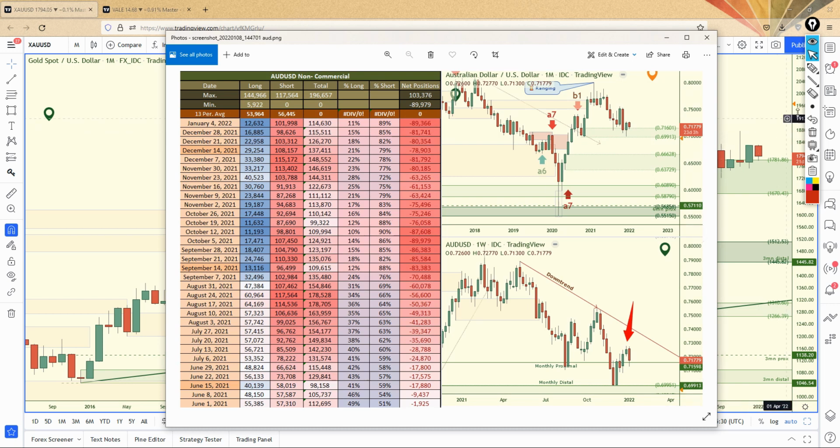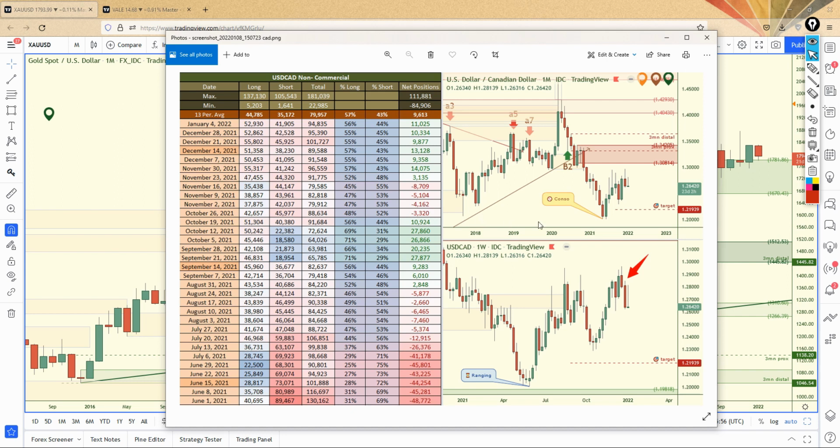Aussie. So this one here, longs are very cooled off. Shorts are aggressive. But remember, we just finished dropping a significant amount, so that would be the case. What is going to happen here? It's too early to tell. The positions are not really leaning in any direction at this point, so we'll continue to monitor this one as it unfolds.